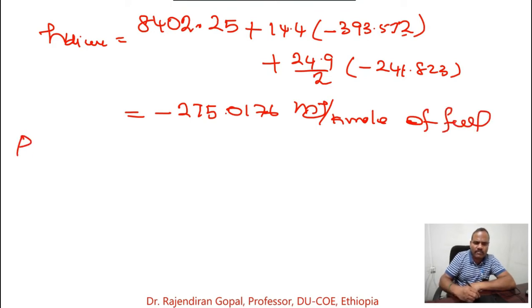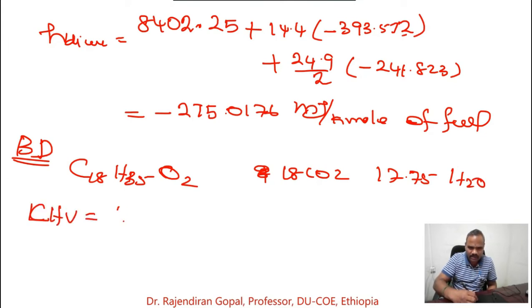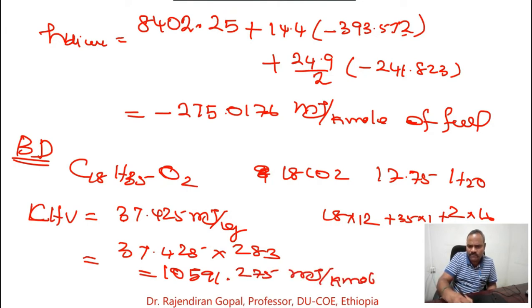Then for the case of biodiesel, C18 H35 O2, so we get 18 CO2, 17.75 H2O. Lower heating value they given as 37.425 megajoule per kg. On kilomole basis, that is 37.425 multiplied by molecular weight, 18 into 12 plus 35 into 1 plus 2 into 16, we get 283. Lower heating value of this biodiesel is equal to 10591.275 megajoule per kilomole of fuel.